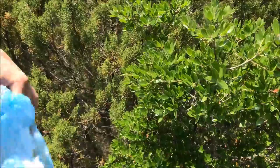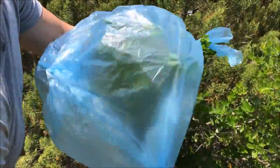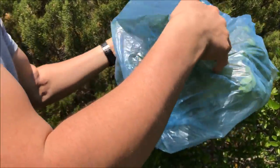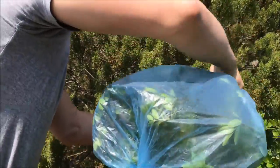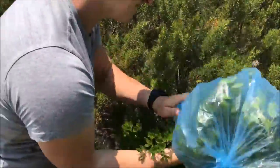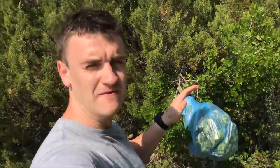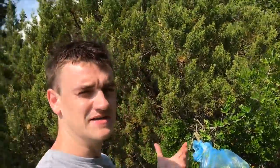What I'm gonna do here, I'm gonna put the bag around here and place this stone as a weight on the place where I want to collect the water. All I have to do now is just tie it up. Now this is one way to get the water, by condensation. We're gonna leave this right here and see what will happen.